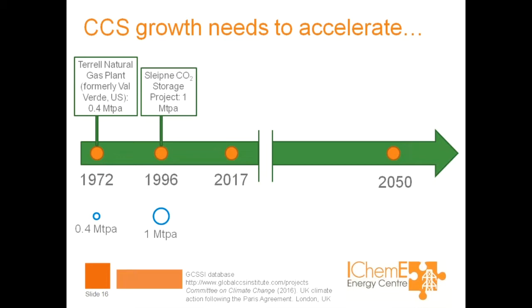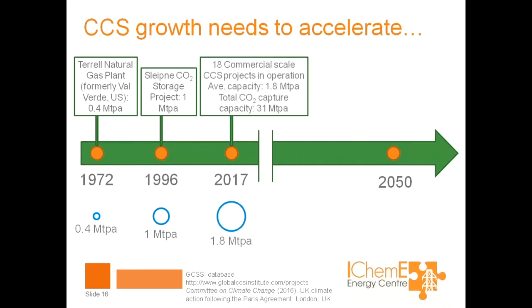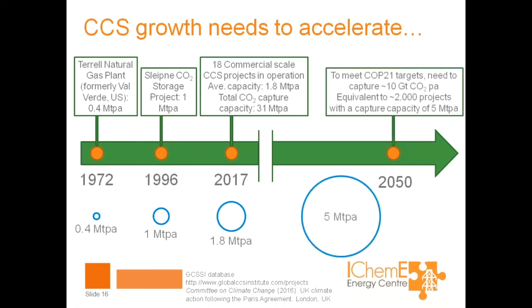But 20 years later, we only have about 20 commercial scale projects, that is greater than half a megaton of CO2 per annum. And these projects have an average capacity of about 2 megatons per annum and a total capacity of 31 megatons per annum. If you compare that with that target of 10 gigatons per annum we need to reach by 2050, you can see that the challenge is enormous in terms of the number of projects and the scale they have to be at.